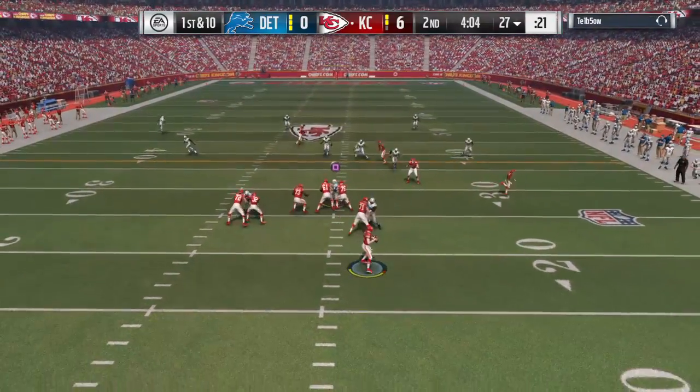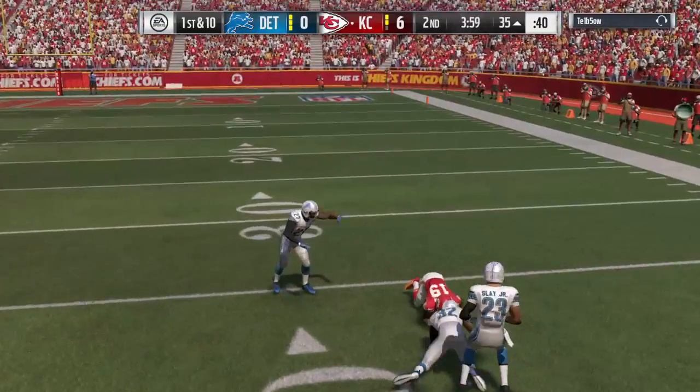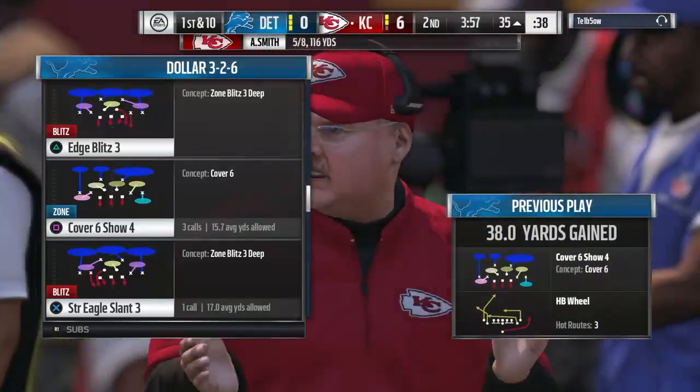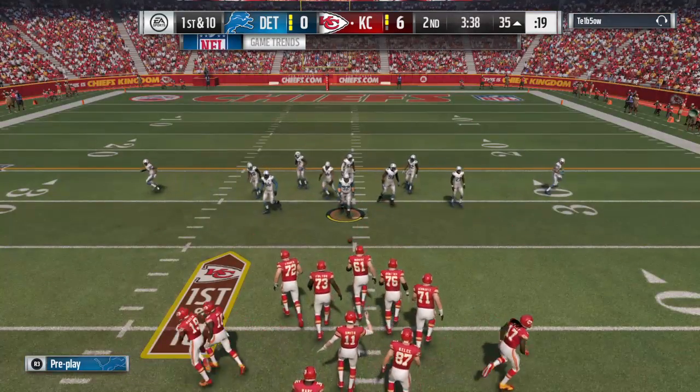But that offense, they're thinking, let's get in the end zone this time. I don't know if that helped him. He's got a man, complete. And he's going to get this down to the 35-yard line. So here we go, 1st and 10 now.